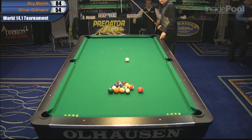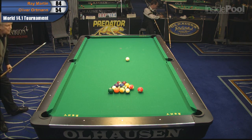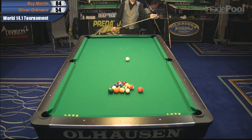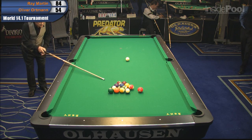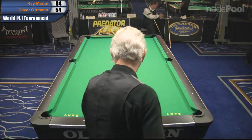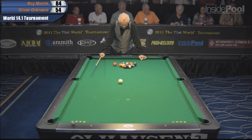Ooh. A whole lot of nothing, I think. Yep. I don't know about this. I kind of like stuffing him up inside the 11-13 or the 11-14. He looks like he's trying to make the 9 ball or the one of the balls. I don't know what he sees. Yeah, I don't either. Let's take a look.